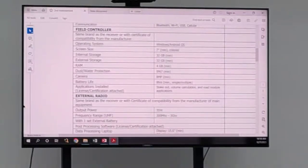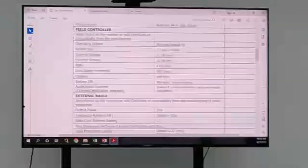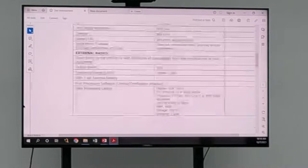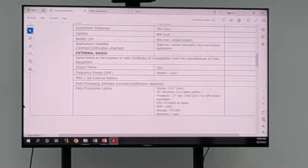Application: installed licensed application, stake out, volume calculation module application. Internal radio: same brand as the receiver or base, with certificate of compatibility from the manufacturer of the base equipment. Output power 35 watts. Frequency range 300 megahertz to 3 gigahertz, with genset and external battery. Post processing software is an application of that.